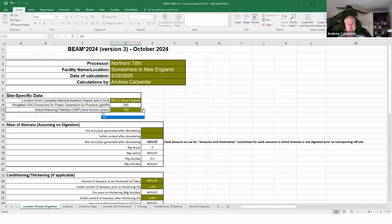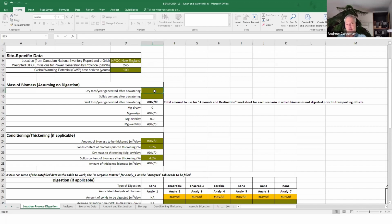And then we do have the option to look at both a 100-year and a 20-year global warming potential. Most greenhouse gas emissions accounting now goes by a 100-year time horizon. That's what we're going to use. In this case, this is one of the only places where we actually use short tons instead of metric tons. We have designed this so it's in a metric system. It makes more sense. It's more useful across the board that way. But in terms of inputs, because so many of us in the US think in terms of actual short tons, we do have this initial input in terms of short tons.